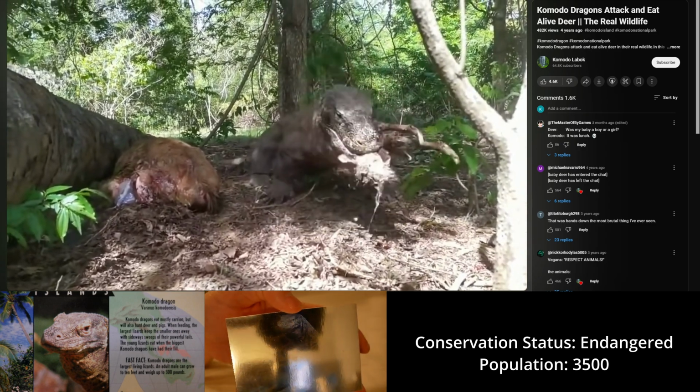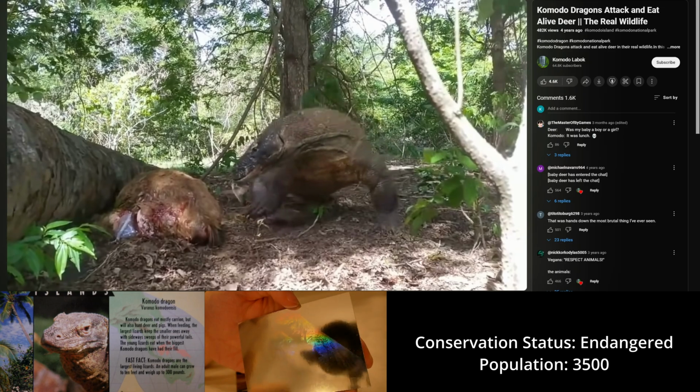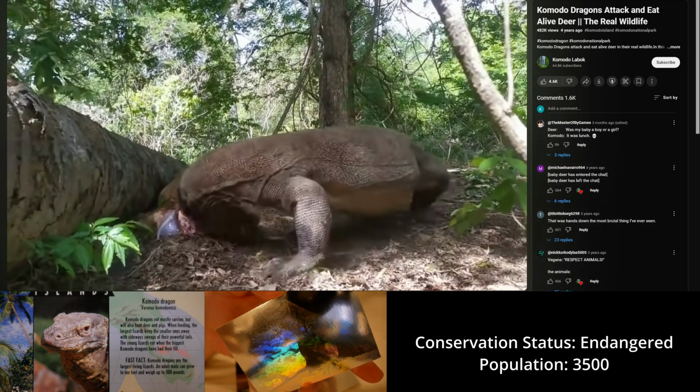Komodo dragons are the largest living lizards on Earth. An adult male can grow to a massive 10 feet and tip the scales at an astonishing 300 pounds.